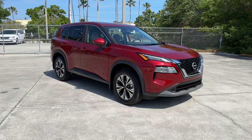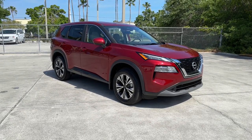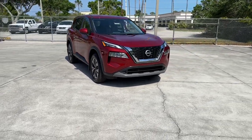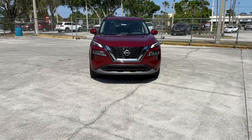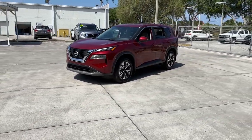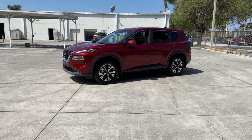Picture yourself in the 2023 Nissan Rogue. Style, security, and efficiency blend beautifully in this Nissan Rogue, the handsome, family-friendly compact SUV that offers standard driver-assist safety features and a smooth, responsive ride.